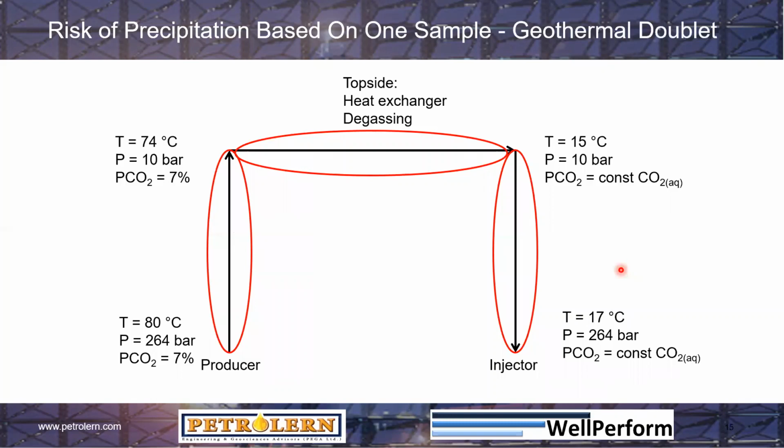The second example that I have of this precipitation risk is a geothermal doublet. In a geothermal doublet, you want to produce the hot water from the subsurface. You want to extract all the heat, and then you want to re-inject it to preserve the pressure in the formation. So we have a very simplistic geothermal doublet that we did the simulation on here. We have a producer, a topside with a heat exchanger and a degassing unit, and then we have the injector here.